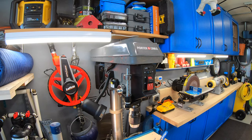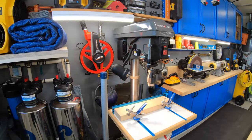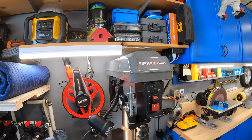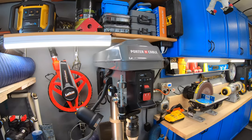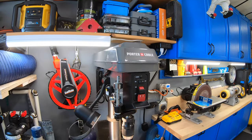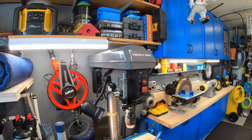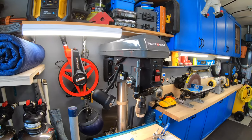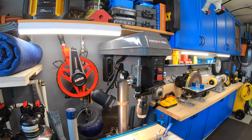I'm sure Porter Cable makes good stuff, but drill presses is not one of them. This thing has a lot of flaws. One of the things that I don't like about it is that it doesn't have automatic speed adjustment. I have to literally open this up and change the belts. It's kind of old school, but I wish I had an automatic gear change where I didn't have to open anything up, a gear selector. And they do make those models, but they're a little more on the high end.